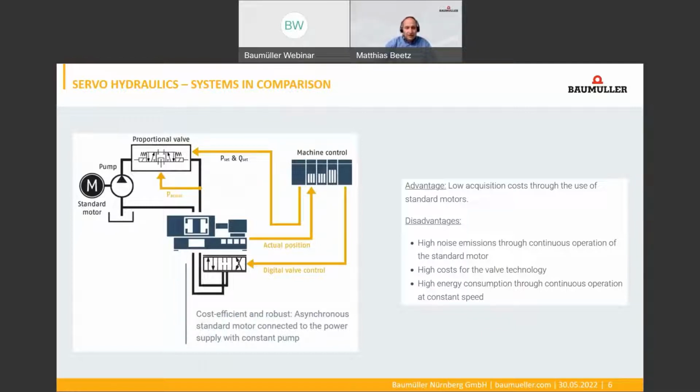The acquisition costs for the overall system with the uncontrolled standard norm motor are generally lower than for other solutions, but the life cycle costs are comparatively high due to the high energy consumption. The disadvantages are, for example, high noise emissions due to continuous operation of the standard norm motor and high costs for the valve technology.